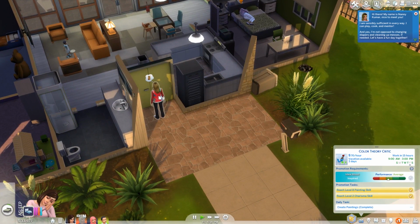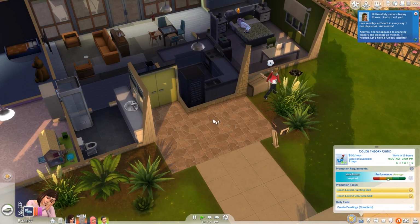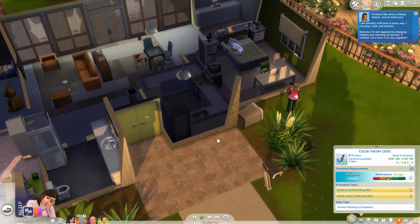Is she here? Oh, she's here. Cool. Hey, Shannon. Hey, you. You want to come in? Is she going to come in? I don't know. I think she is. I think she's going to come in.